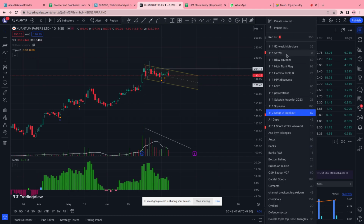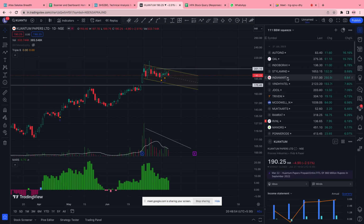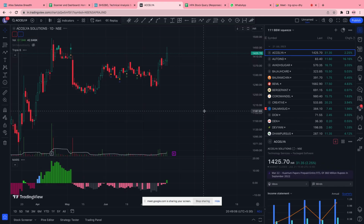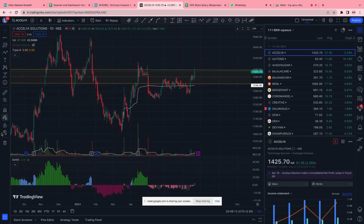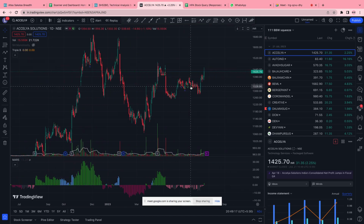So let me quickly look at today's names. These are today's names, about I think 60 names. What I'll do is sort it alphabetically, so that we have names with high percentage and low percentage, everything. Now you see that Acelia Solutions is in the scanner, and it looks like, why do I have this? And this is a daily scanner.